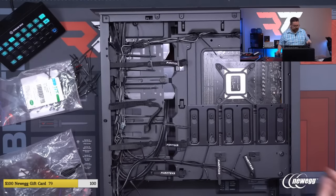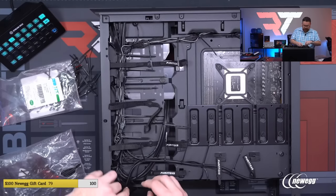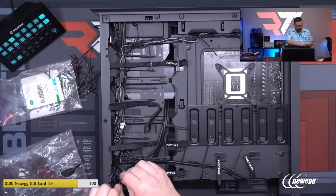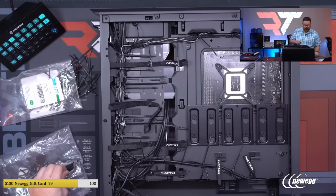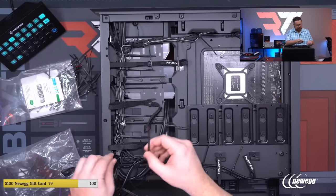Okay, let's get rid of this. Cables are kind of there. I do one more right there just to clean that little bit up.